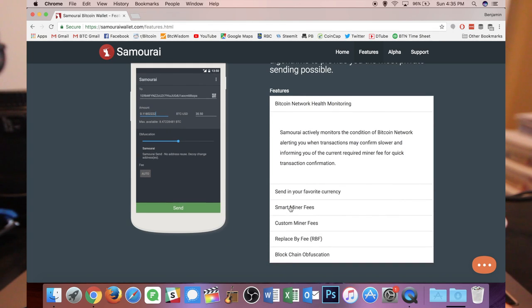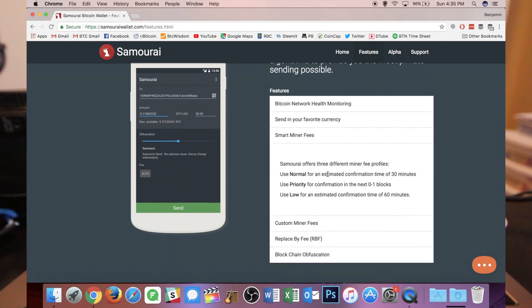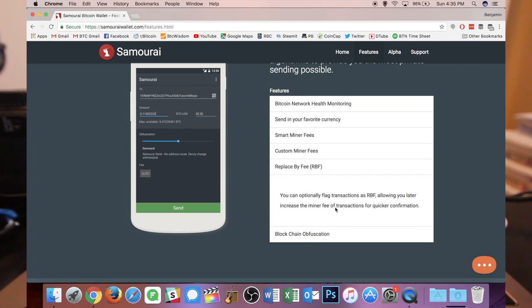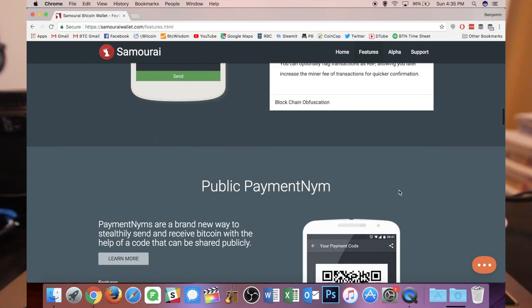Let's see here. You've got your regular, you have smart fees where you can go normal, priority, or low, but you can also do your custom miner fees. I talked about this with Green Address, but also in Samourai Wallet you have RBF, or replace by fee. So let's say you have an incoming or outgoing transaction where you do not have a sufficient fee to get through in the amount of time you'd like it to get through. Well, you can bump that up using RBF. You just tap the transaction and you can bump up the fee if you like.